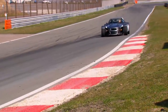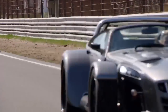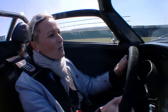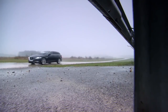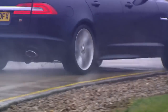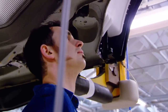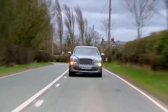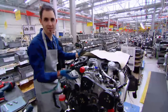Vic is in Holland at the Zandvoort racetrack, grappling with the country's latest homegrown supercar, the Donkervoort D8 GTO. In our team test, Tiff goes hell for leather in the brand new Jaguar XF Sport Brake. And Johnny's at Bentley's HQ, building an iconic V8 engine and driving their latest top-of-the-range luxury limo. If you're going to have your name on an engine, it might as well be a fully hand-built V8, right?